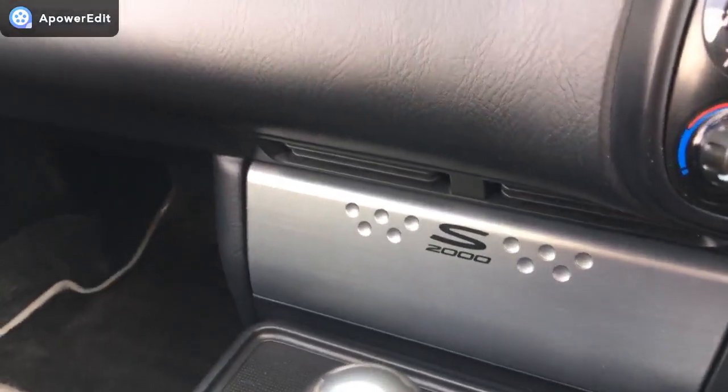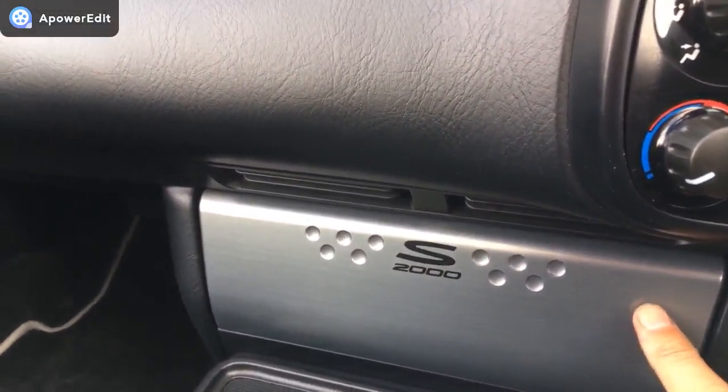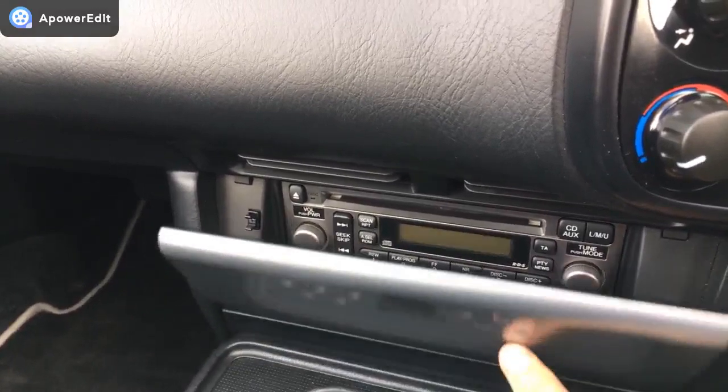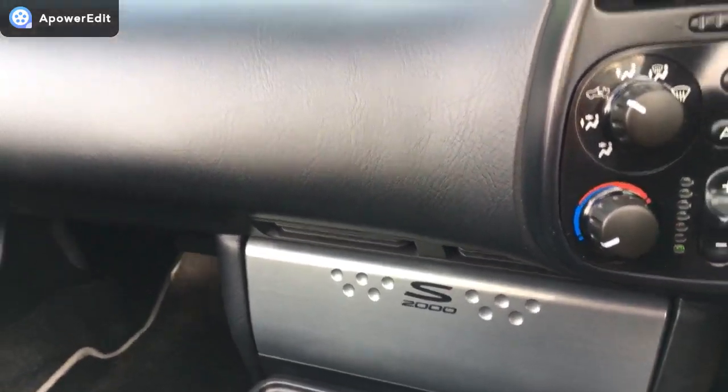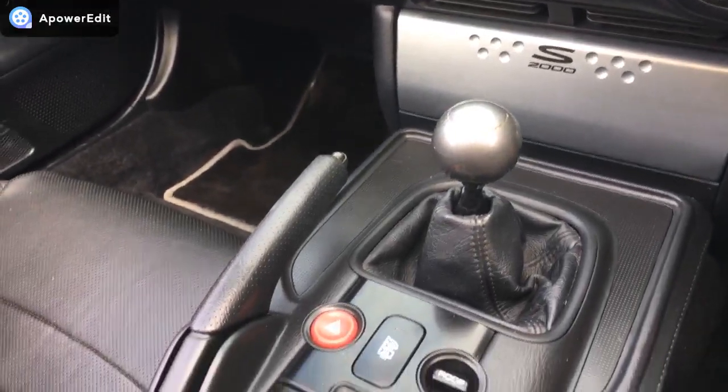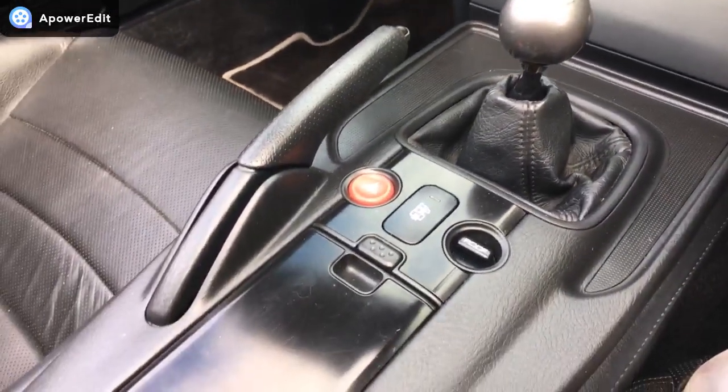What I love about it, of course, is the fact that it is so minimalist. You just concentrate on the driving. If you just give that a prod, you've got your original stereo and CD player on there. It just looks absolutely gorgeous in here.